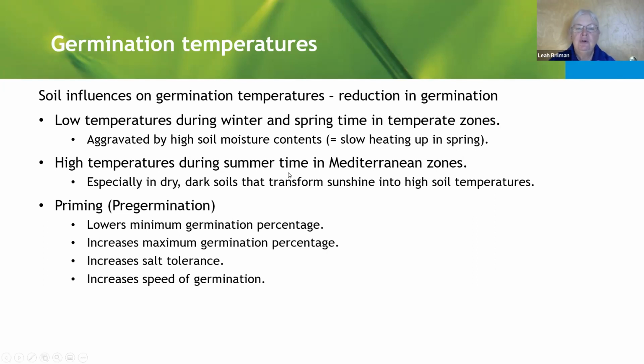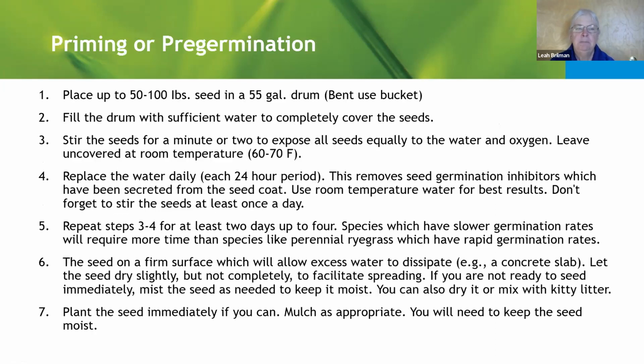Then high temperatures during summertime in Mediterranean zones, if they have dry, dark soils, can actually transform sunshine into higher soil temperatures. I'll talk a little bit about priming or pre-germination, which can lower your minimum germination percent, but increases maximum germination percentage, increases salt tolerance, and more than anything, it increases speed of germination. And when you're doing repairs, priming or pre-germination can sometimes help you get those repairs done.